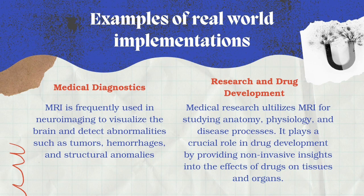Now we will talk about examples of real-world implementations. The first example is medical diagnostics. MRI is frequently used in neuroimaging to visualize the brain and detect abnormalities such as tumors, hemorrhage, and structural anomalies.